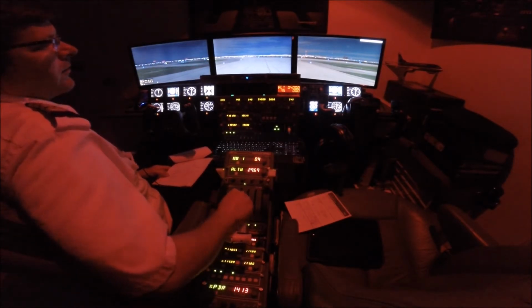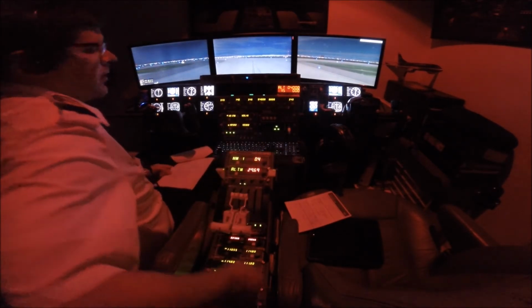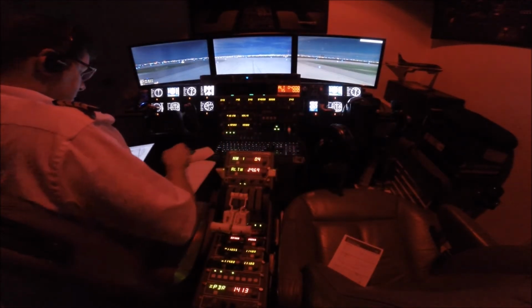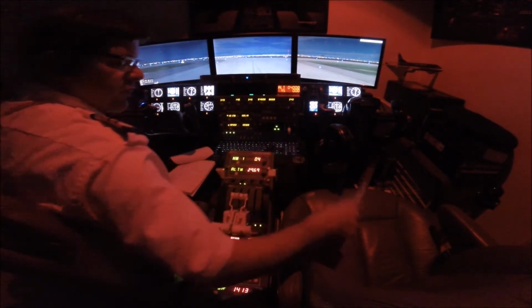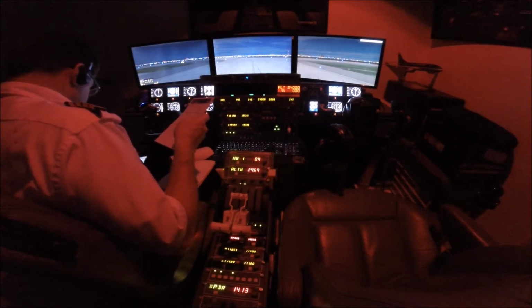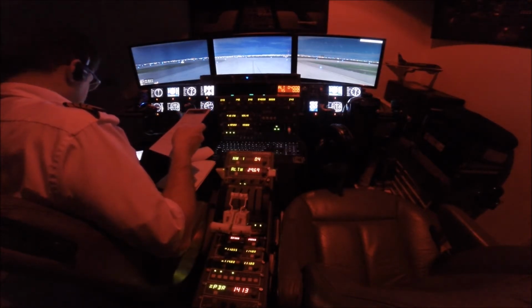Reversers are out, and they're stowed. I'm going to come to a stop right here, just so I can pull out my chart, make sure I'm going the right way. Let's see where... Our instructions are Echo Golf to... Well, we're going 3-5 left. Echo to Golf. So low ground, UK 7-7-10-D, looking for position start on to Charlie.